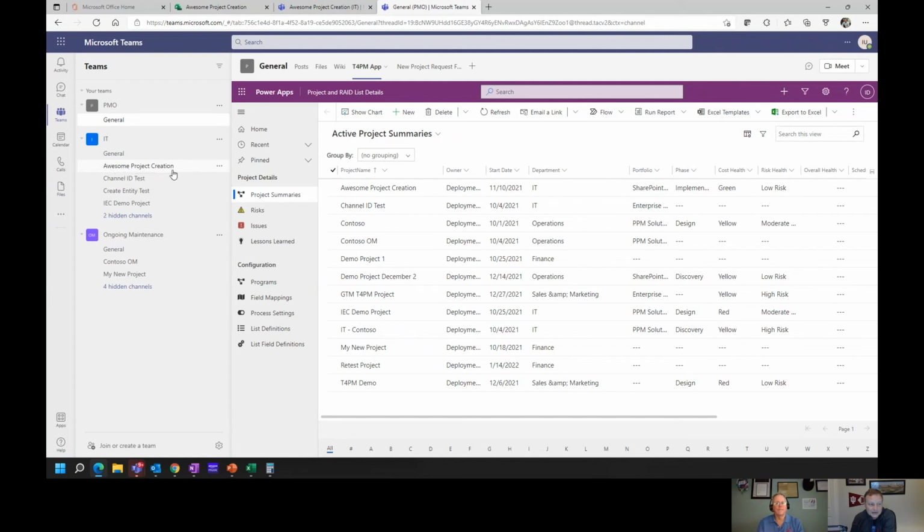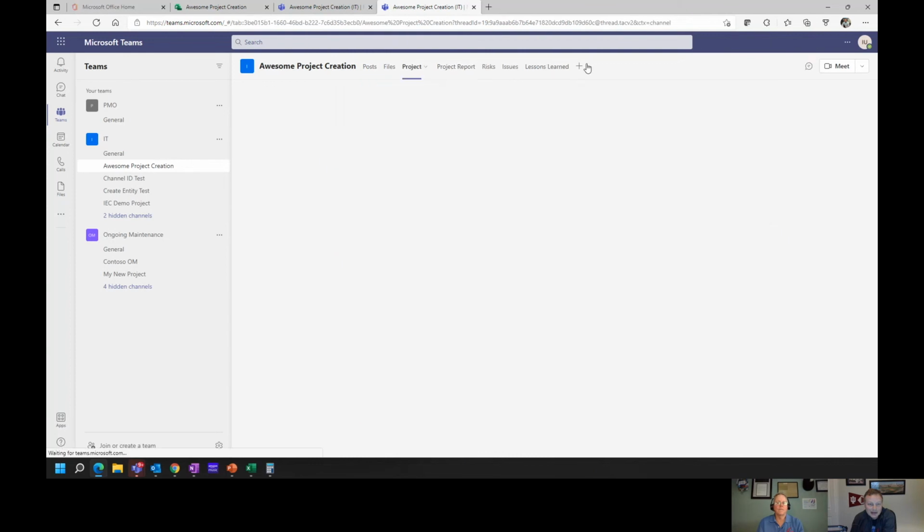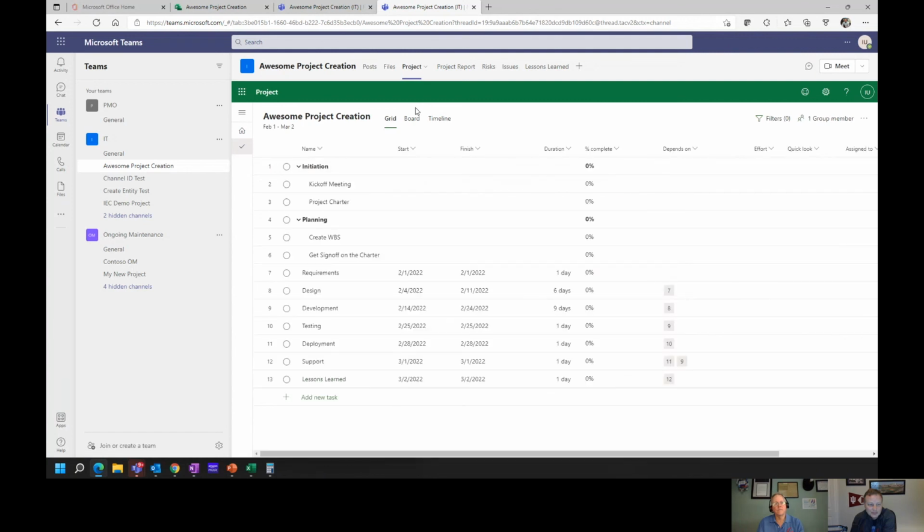It's called Awesome Project Creation. A channel got created for my project based on the form that I submitted in the workflow and the approval. That channel was automatically provisioned, and it automatically had the tabs that I need on there. It was able to determine if I should be using a project for the web project or a project online project, and then provision that schedule right there so it's ready to go. And then I can build it out from there, right from a template.